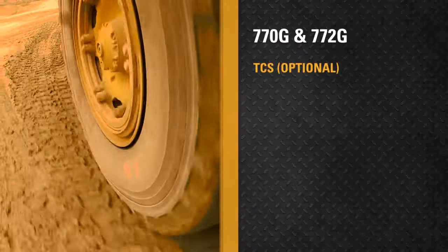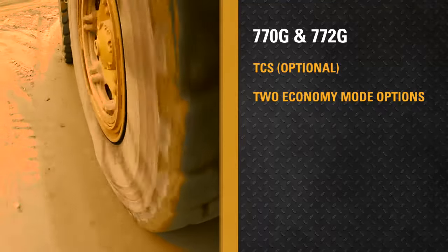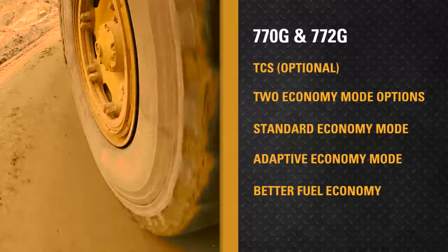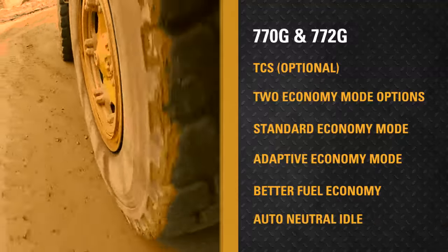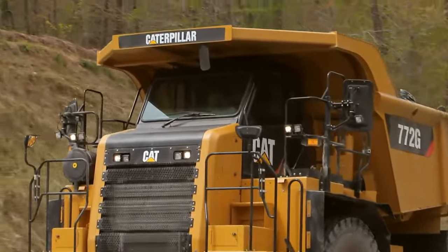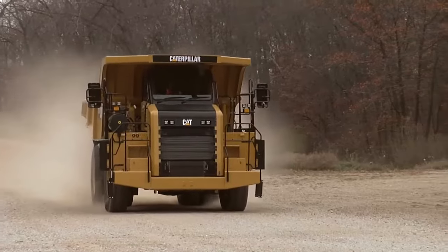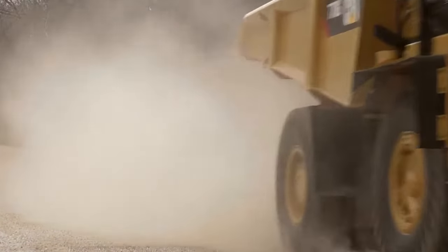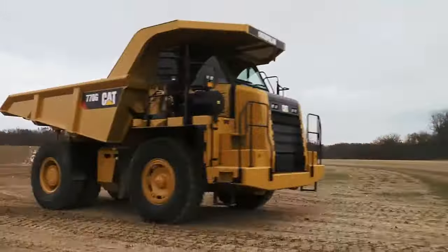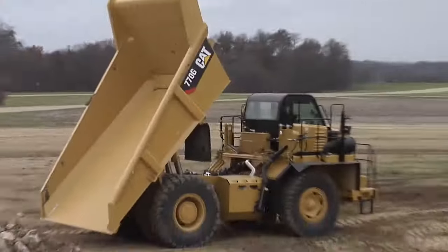TCS, optional, reduces tire spin for longer tire life. Two economy mode options: standard economy mode and adaptive economy mode. Better fuel economy reduces fuel cost. Auto neutral idle. Caterpillar's 770G and 772G U.S. EPA Tier 4 final trucks are built with the customer in mind through productivity, technology, increased durability, safety, and serviceability. The 770G and 772G EPA Tier 4 final trucks are built for the long haul.